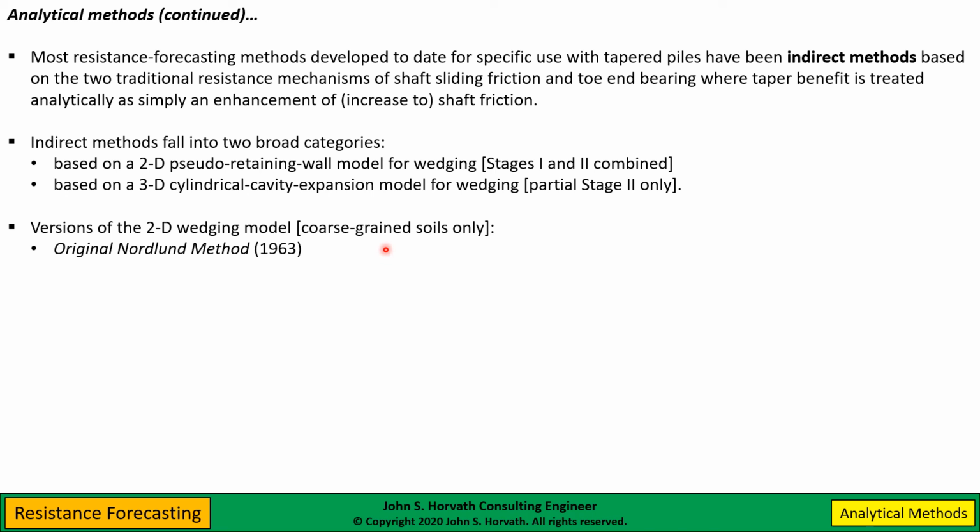And of course, this work was done by Nordlund. What a lot of people don't realize, having taught geotechnical engineering for 33 years, is that if you pick up any English language textbook and look at the Nordlund method, they only reference Nordlund's 1963 paper in an ASCE journal. But in reality, Nordlund revised this method in 1979. So there are two versions of the Nordlund method, and they can yield very, very different results. There are significant changes in the revised version in 1979 that really reallocate the toe and shaft resistances considerably. So you have to be very careful when you use the Nordlund method.